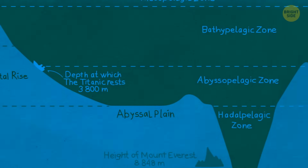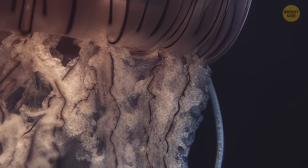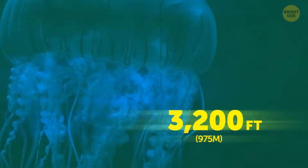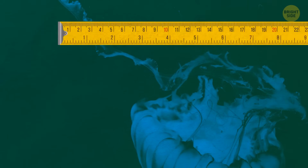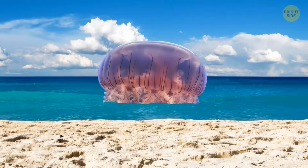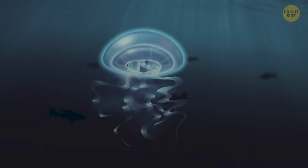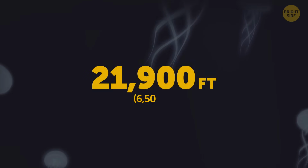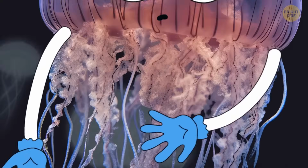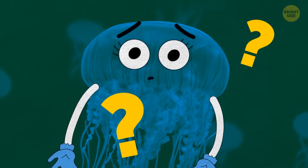Researchers found many of these underwater monsters in the abyssal zone of the ocean. Back in 2021, the researchers showed images of the giant phantom jelly. It was at a depth of 3,200 feet. Its tentacles were 33 feet long. Wow, I wouldn't like to face that one on the beach. It probably eats only small fish and plankton, but it can swim to depths of more than 21,900 feet. And down there, this giant jelly doesn't have enough food. How does it survive then? Scientists haven't figured it out yet.